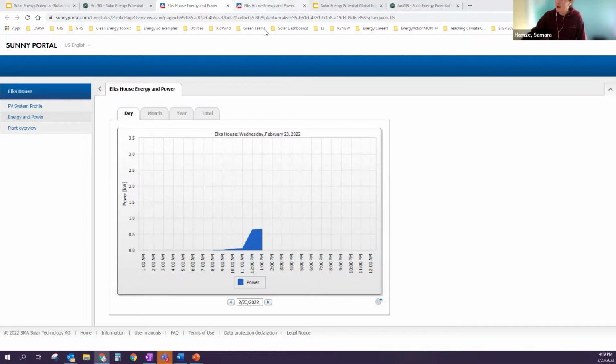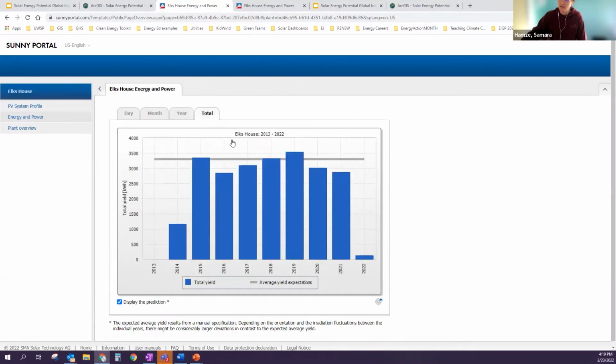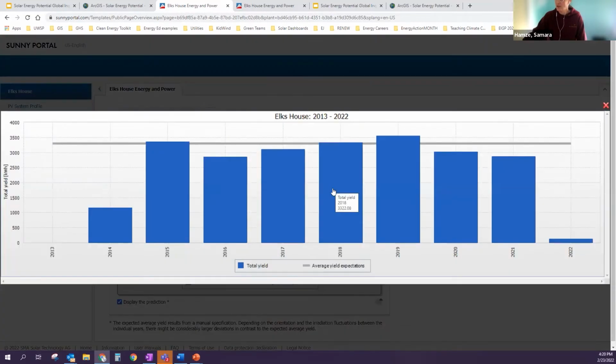Here we go. So the lesson has students explore the Elks House solar array that is there. And the particular question is year over year, looking at the average yield expectations versus what the actual observed values are. So this could be something as simple as having the students click on there and then navigating, and they can actually then calculate their own average based on the total yield for each year from 2015 through 2021.